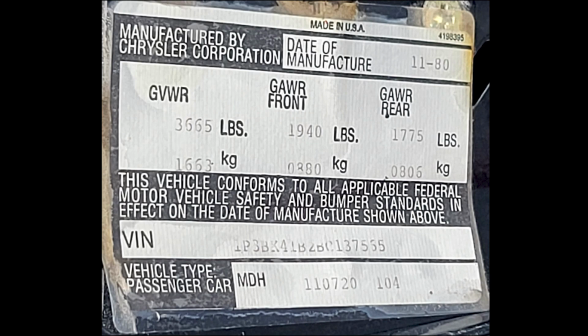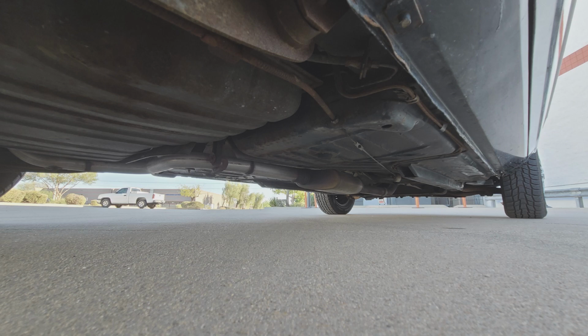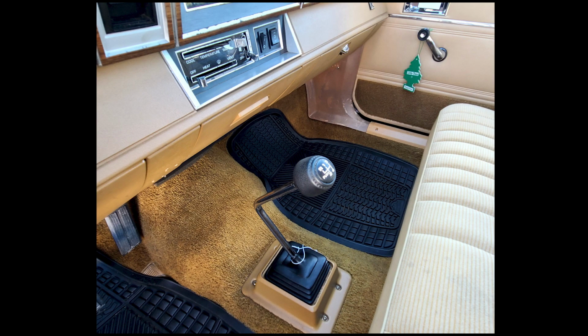Car was built 11 of 1980. Underside is clean and rust free. Never touched, never patched up. Has had a little exhaust mod to it with a split exhaust. Original title from the original owner, front and back. Car was purchased new 11/25 of 1980. K-Car emblems everywhere on this car. They were proud of it when it was new.